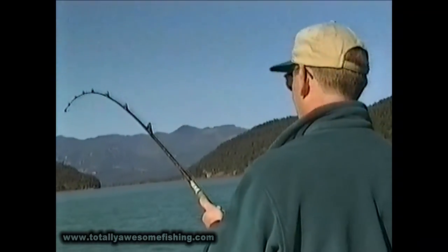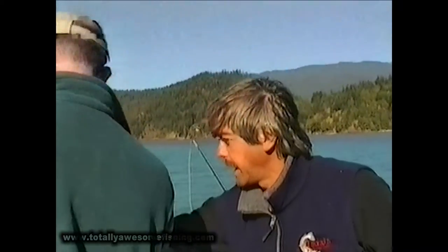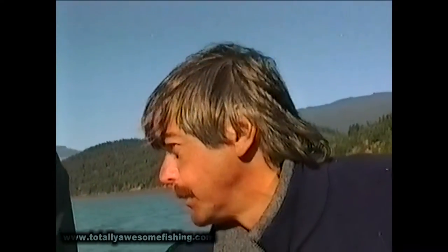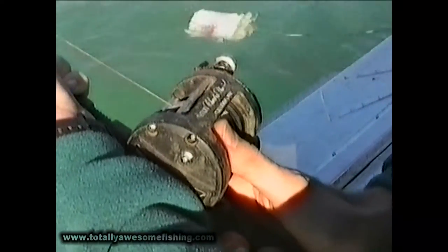What you can do, Brian, when you get a lot of line out, is you can actually put your thumb on the reel a little bit. Like, you don't have to hang onto the handle. No, you're going to burn your hand. Just like that. Just a little bit of pressure. And if it gets too much, you'll burn your thumb. But don't put too much pressure on them. The other thing you can do when it gets a lot of line out, instead of burning your thumb, is you can actually put it into overdrag right there.